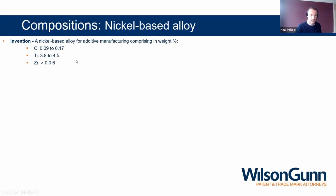And what they did was they filed an application directed to this particular claim, so a nickel-based alloy for additive manufacturing comprising in weight percent a certain amount of carbon, a certain amount of titanium, and a certain amount of zirconium. So in particular, a zirconium content above 0.06 weight percent.